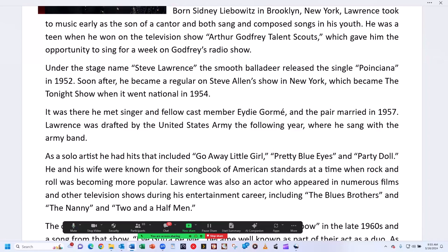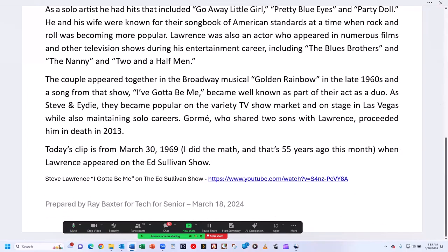As a solo artist, he had hits that included Go Away, Little Girl, Pretty Blue Eyes, and Party Doll. He and his wife were known for their songbook of American standards at a time when rock and roll was becoming more popular. Lawrence was also an actor who appeared in numerous films and other television shows during his entertainment career, including The Blues Brothers and The Nanny and Two and a Half Men.